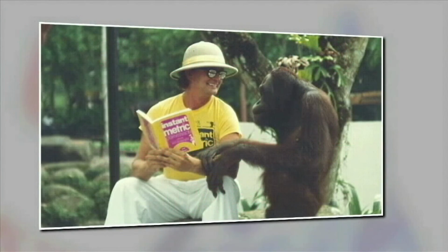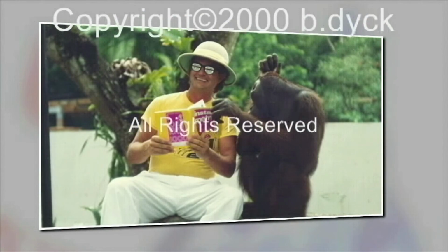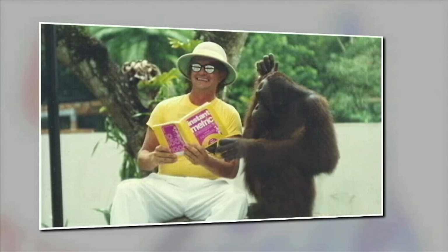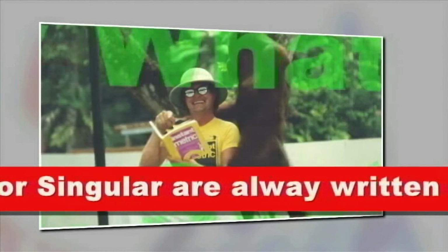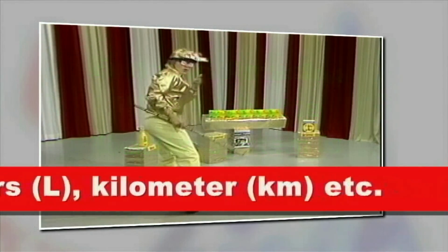Had I known that you were dressed like this, I probably wouldn't have come out at all. But I think this is a wonderful thing you're doing. Obviously, you are attracting attention of adults and children alike to help explain in kind of a fun and amusing way what the metric system is all about.